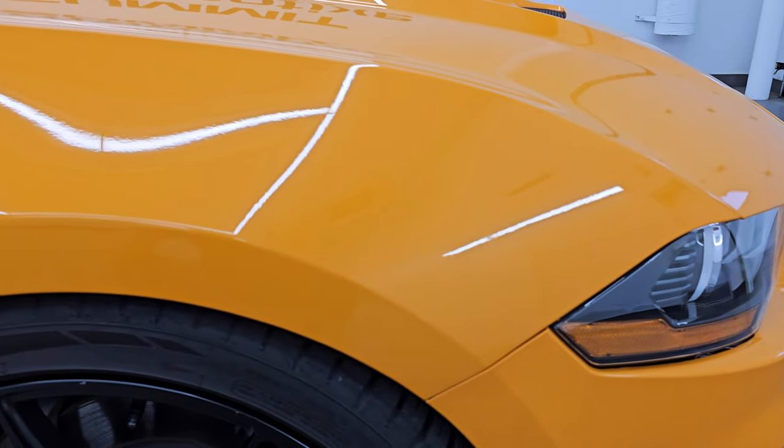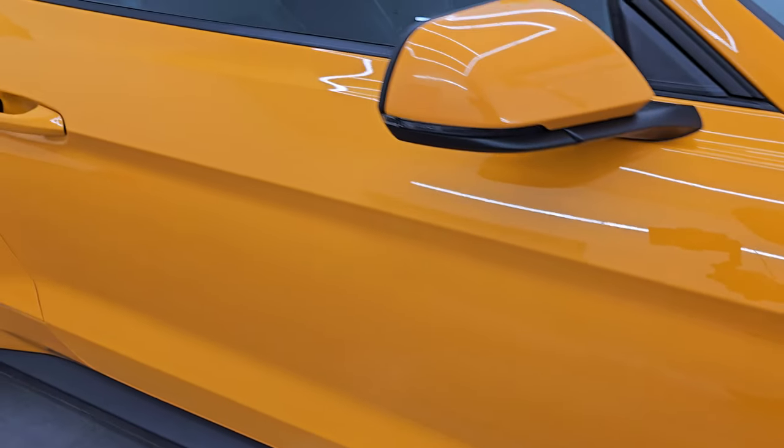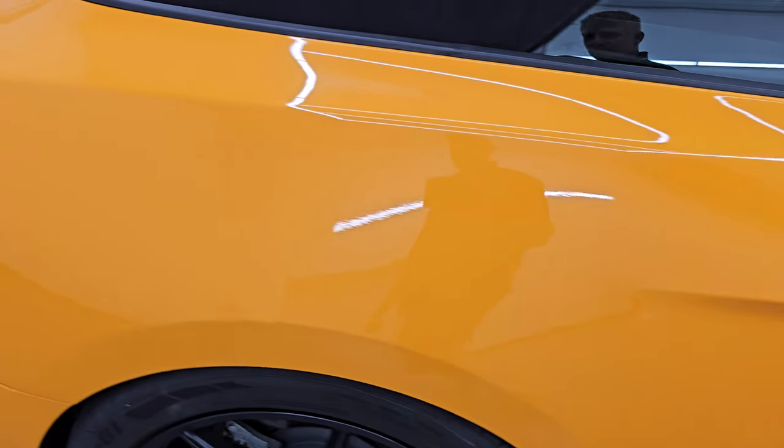Orange Fury Metallic Tricoat has just a little bit of metal flake to it. Really a good looking color. The paint is really nice on this car. And you can see just how nice that is. Cool color. As you go down this side of this 2018 Ford Mustang GT Premium Convertible, take note of how clean the body is, how reflective and mirror-like that paint is.